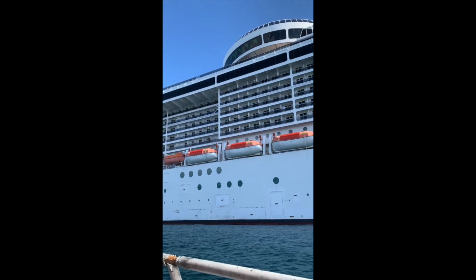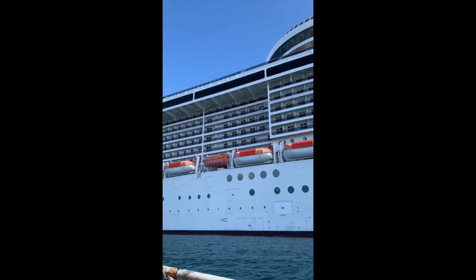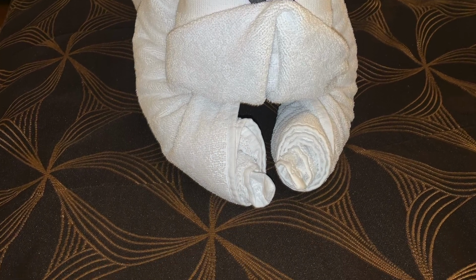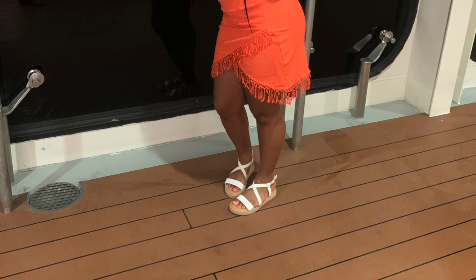And then when we got back to the room, we had a surprise. Look what the guy left on our bed. It was so cute and thoughtful. Like, look at it. So we got dressed, took a couple photos, got ready for dinner.